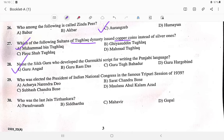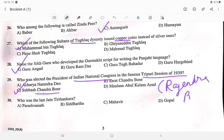Next, 29. Who was elected as the president of the INC? It was Subhash Chandra Bose, at the Tripura session in 1939. Because of the conflict with Mahatma Gandhi, he resigned, and then who was elected as the new president? Dr. Rajendra Prasad. Dr. Rajendra Prasad became the new president of the INC.